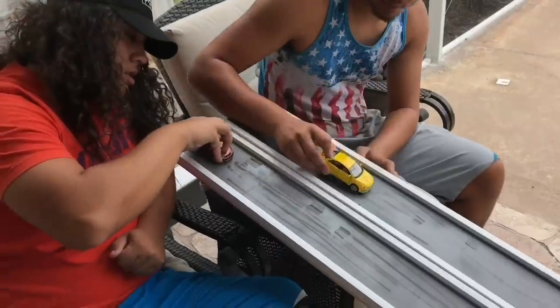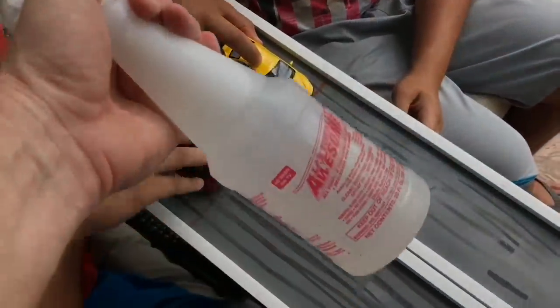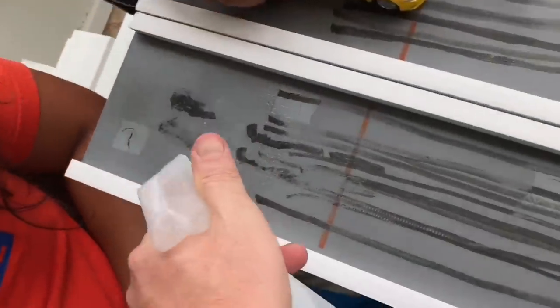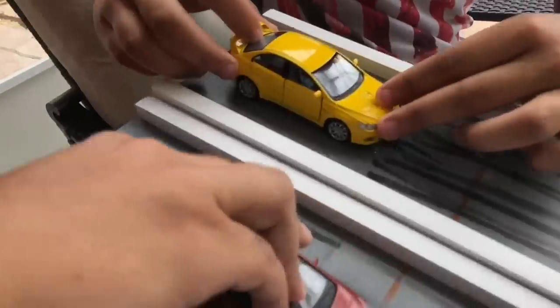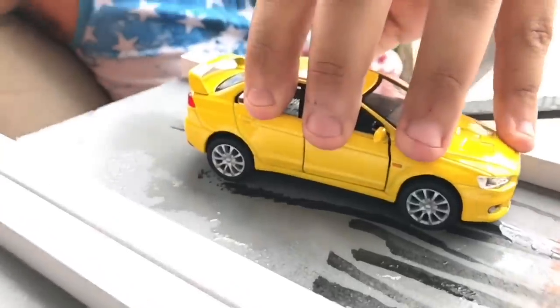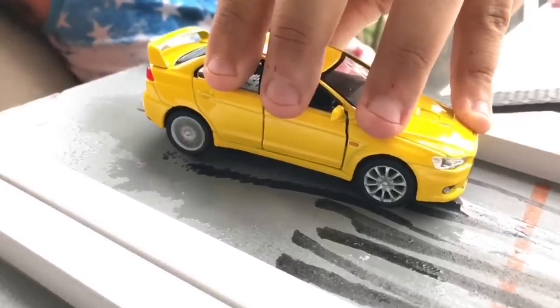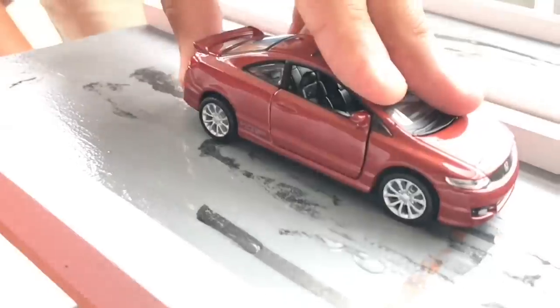All right, guys. This is some no-prep racing. But here's a little twist. I have a bottle of awesome. Well, actually, it's just water. Got to spray it for the burnouts. Pull them back, do a burnout. See if we can catch this burnout in slow-mo. Josh with a Civic.